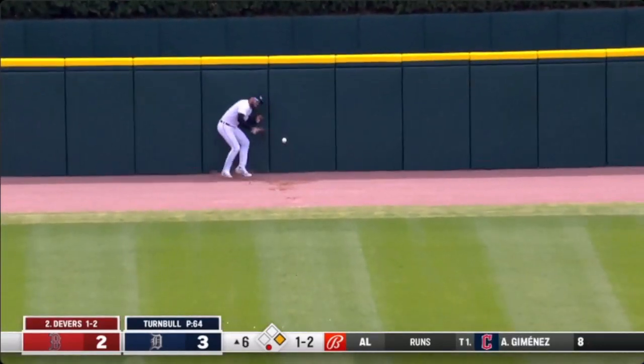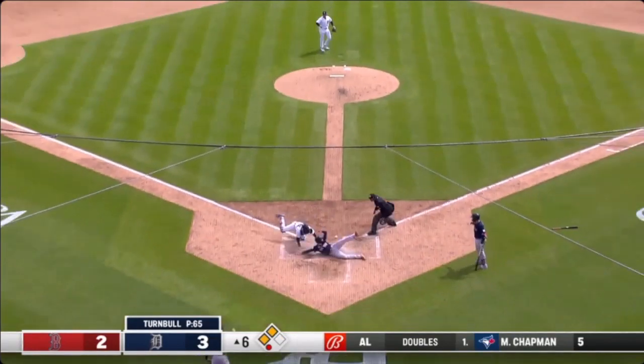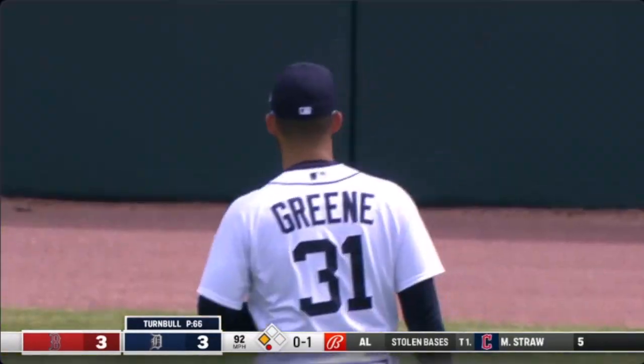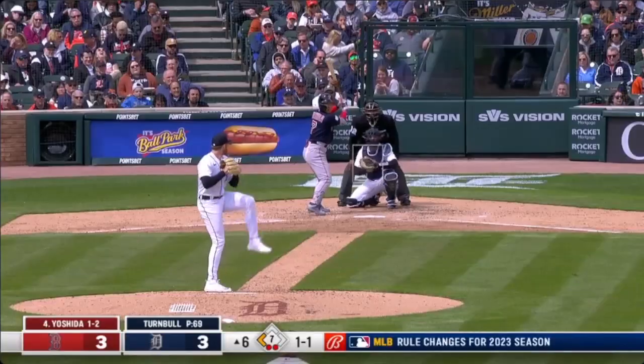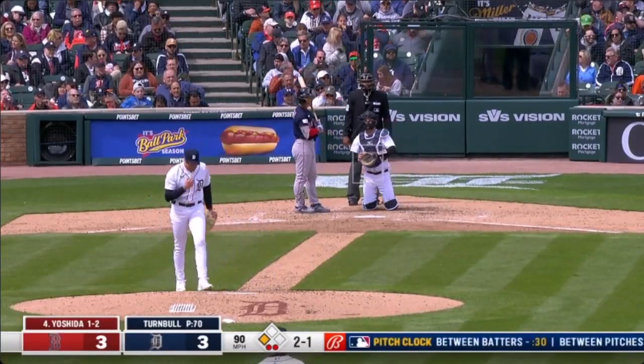Going back, and that ball's off the wall. Veerling plays the relay home, and it is... Jake Rogers is not able to hold on. Devers advanced, but he hasn't... With the infield in, Scope with those mechanics. 2-1 to Masataka Yoshida.